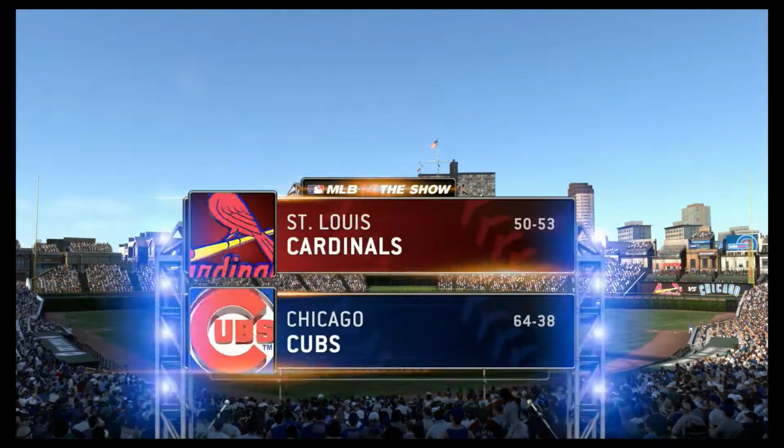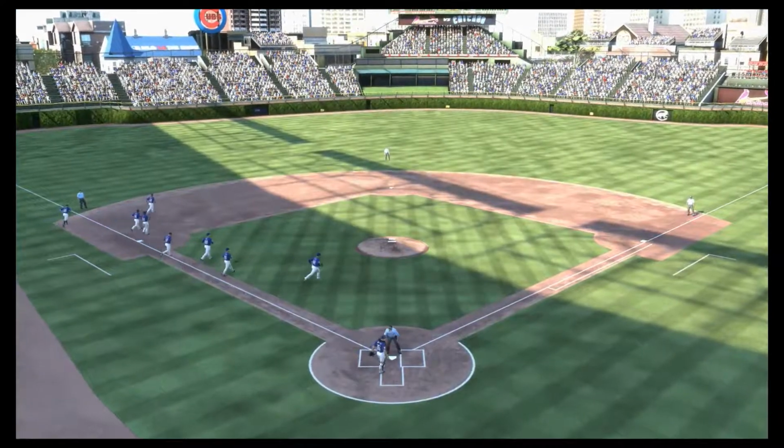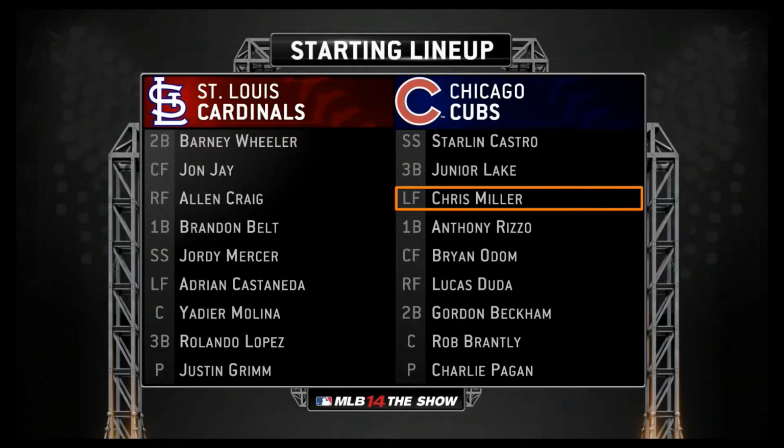It's been 100 years of baseball and counting at this place. And with first pitch just moments away, here's a look at today's starting lineups.